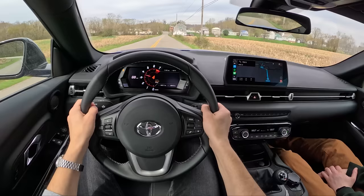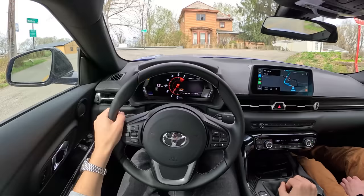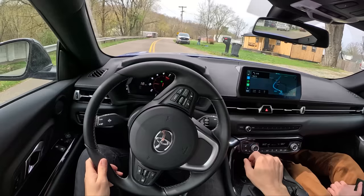Alright, well that'll probably wrap it up. We'll do some more driving today, but I don't know if we'll hit roads as good as that. Easy to start. And this thing's gotten a lot of attention this week too. People love the Supra. Yeah, it definitely makes a statement.